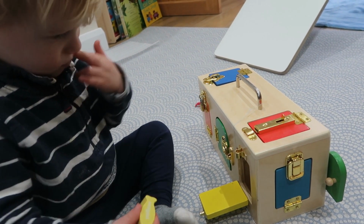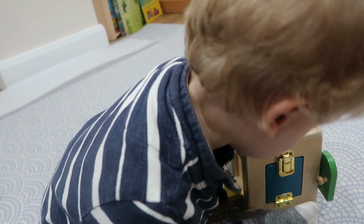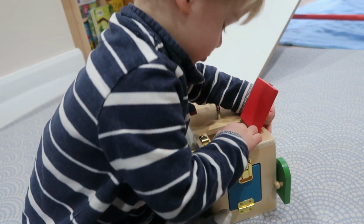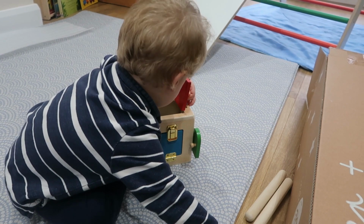One of his favourite things is to hide things and find them. He loves to play hide and seek as well, and he loves to just hide objects in places. So this is a really great thing for him to be able to do, just to hide things in these little compartments.